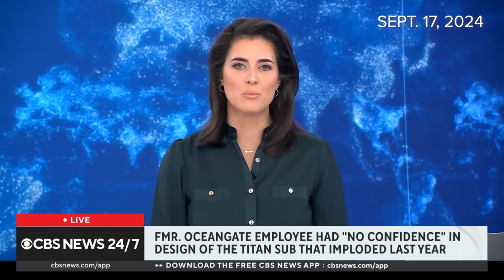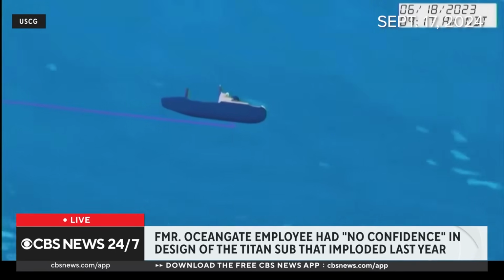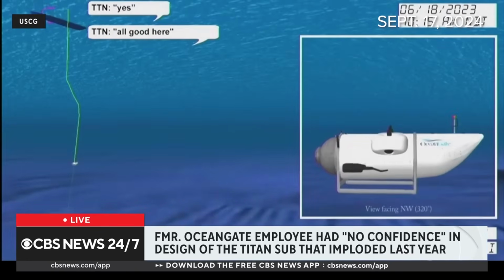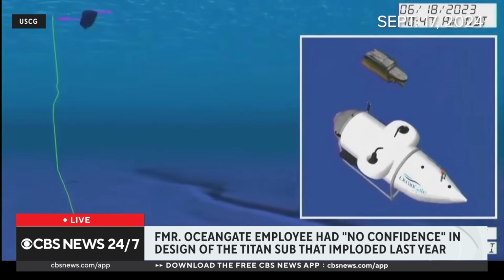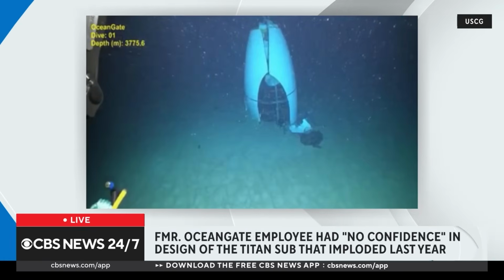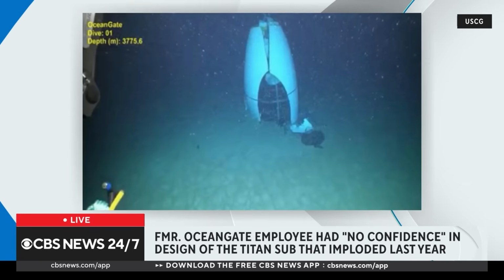We are learning new details about warnings raised before the Titan submersible imploded back in June of last year. The U.S. Coast Guard says the sub carrying 5 people suffered a catastrophic loss of pressure, killing everyone on board. Officials released this animation yesterday showing the final moments and the crew's final messages before the vehicle imploded. You see on your screen that final message, all good here. The Coast Guard also released this picture of the sub remains on the ocean floor. In a second day of hearings today, a former OceanGate official testified the company did not prioritize the vessel's safety.